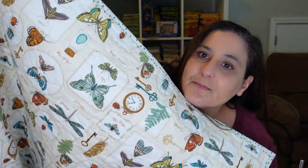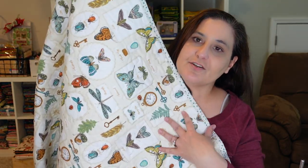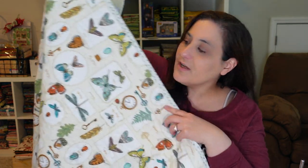The back of it is a flannel from Joann. Look at that. It's upside down, but you get the picture. The colors kind of matched and it was just pretty, like nature. And all of these are mostly florals. So this has got butterflies and stuff like that. So I made that quilt in the last couple weeks.